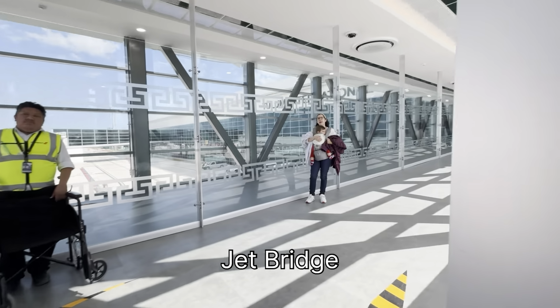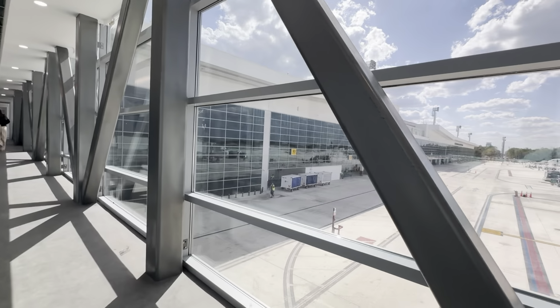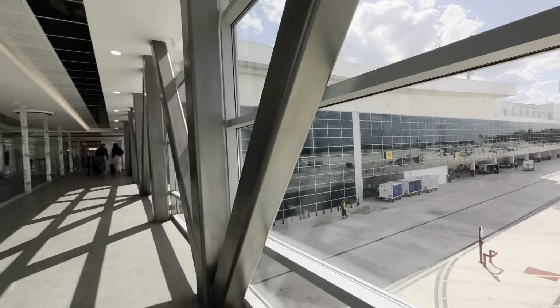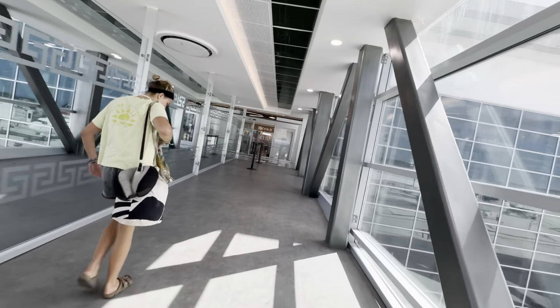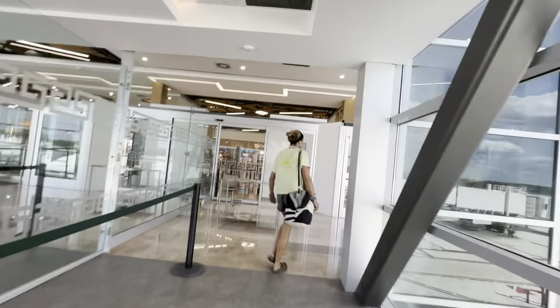Exiting the jet bridge, we see there's only one other jet bridge present at the airport. These can serve up to 2 aircraft at a time, but that means there are at least 5 other gates that are served by remote stands or boarding by air stairs. This is a strange decision for such a new airport.